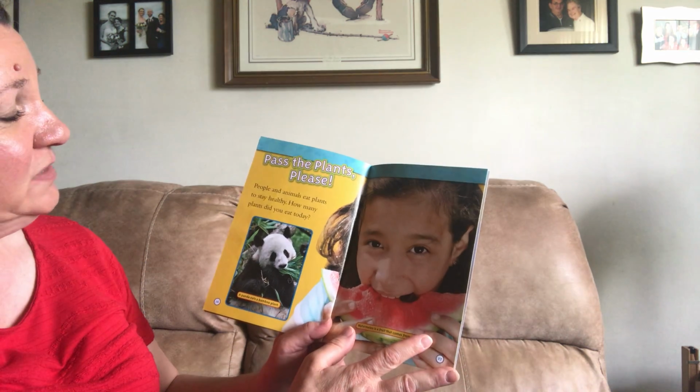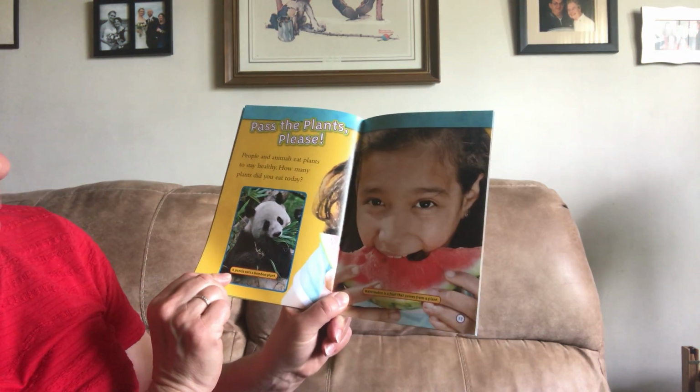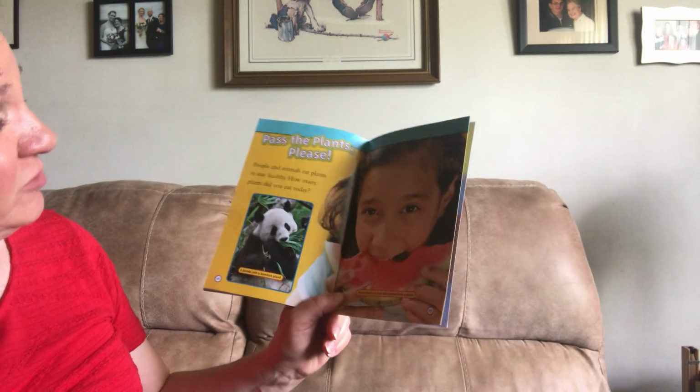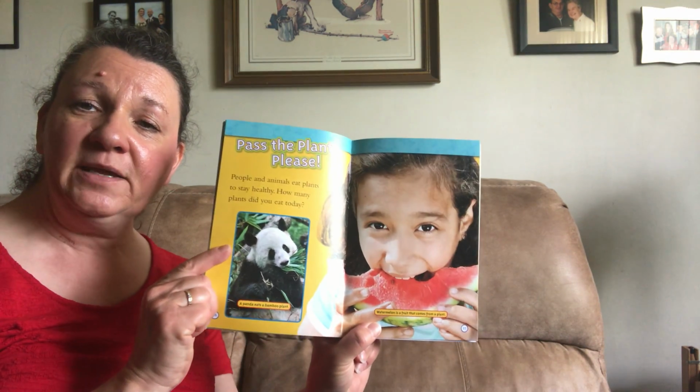People and animals eat plants to stay healthy. See here, the panda bear is eating a bamboo plant, and the squirrel is eating a watermelon. Watermelon is a fruit that comes from a plant. How many plants did you eat today? Did you eat any plants today?